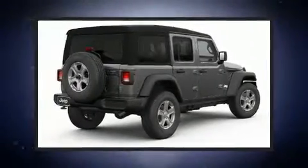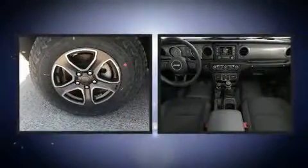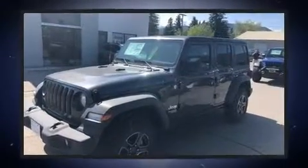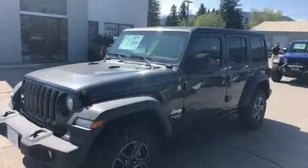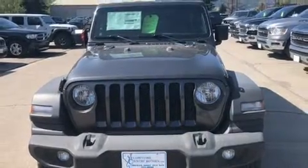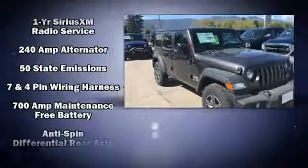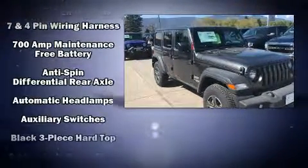Introducing the 2018 Jeep Wrangler. A wealth of standard features mean that you no longer have to sacrifice, such as remote keyless entry, front and rear reading lights, a leather steering wheel, a trip computer, front fog lights, skid plates, a trailer hitch, and a split folding rear seat.